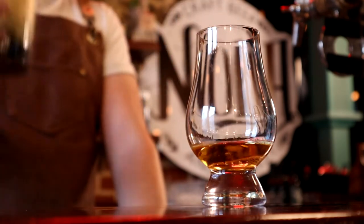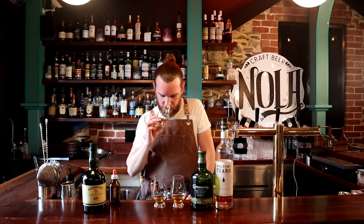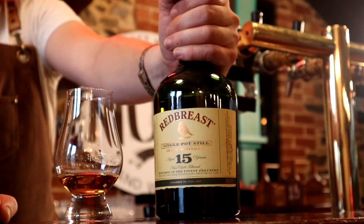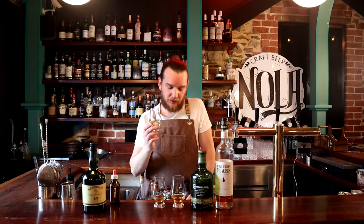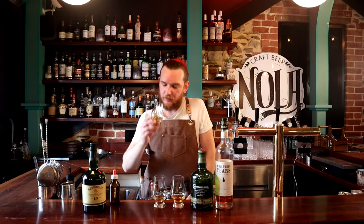So let's get it up to the nose. Zesty citrus, cut hay, guava maybe, beeswax, and definitely a little mustiness from that sherry cask. Time for a taste.